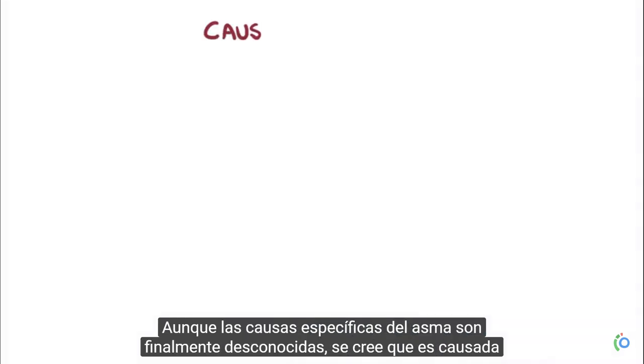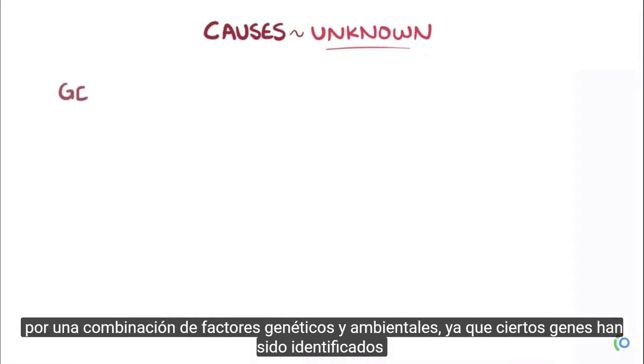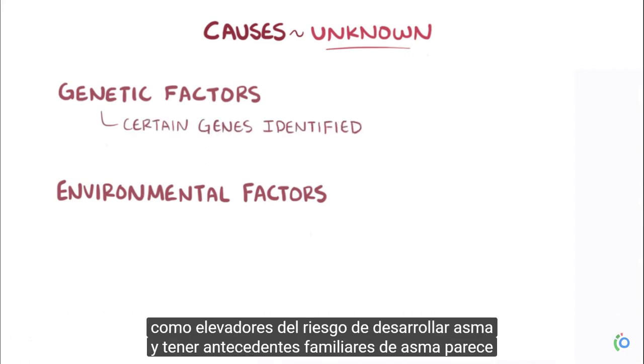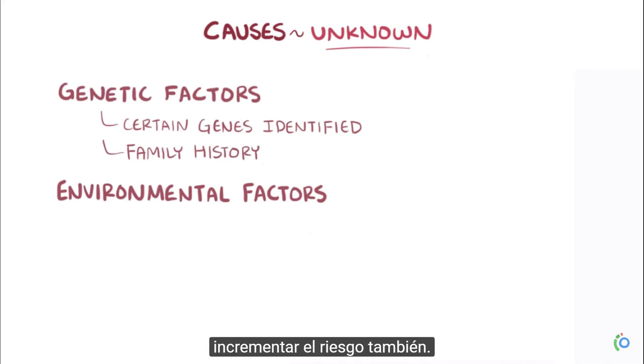Although the specific causes of asthma are ultimately unknown, it's thought to be caused by a combination of genetic and environmental factors, since certain genes have been identified that increase the risk of developing asthma, and having a family history of asthma seems to increase the risk as well.